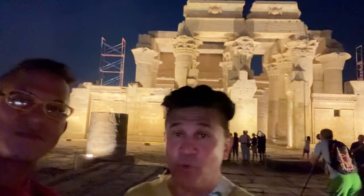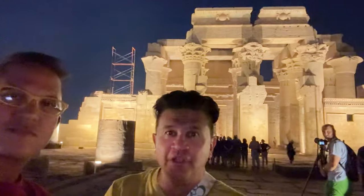Okay, so we are standing in front of the temple of Kom Ombo. In the ancient Egyptian dialect, Kom means small mountain and Ombo means gold. So it's basically saying it's a small mountain of gold. It was built during the Greek era, the Ptolemaic era. And this particular temple is so interesting because there are actually two gods being worshipped here. Most temples are just for one god.